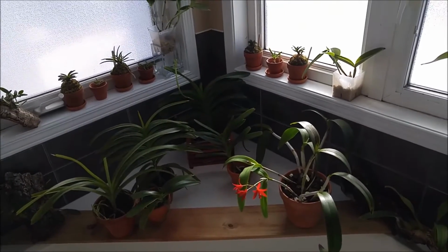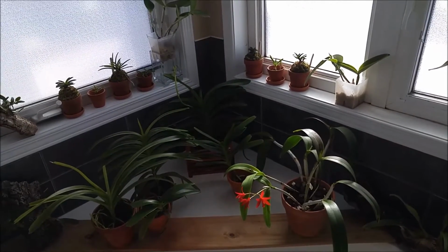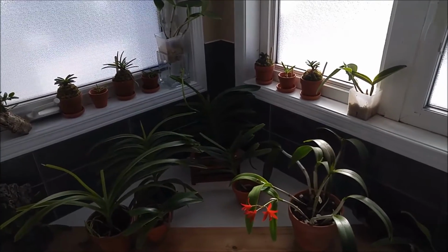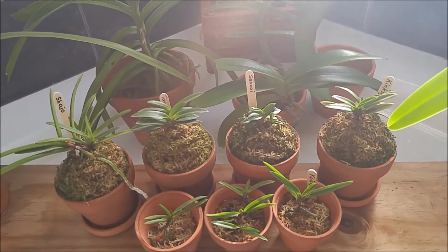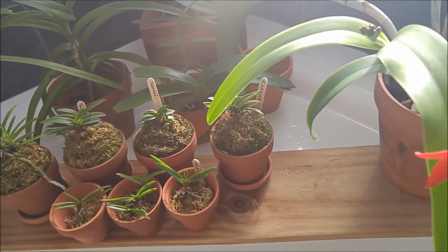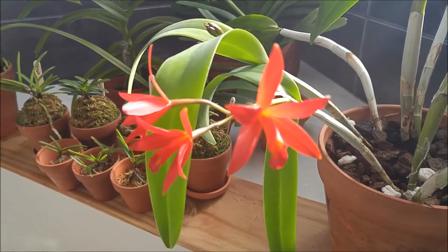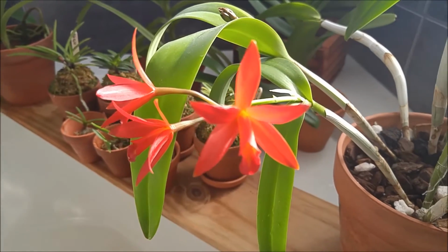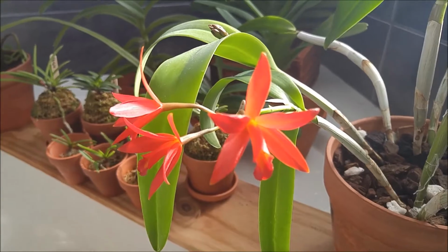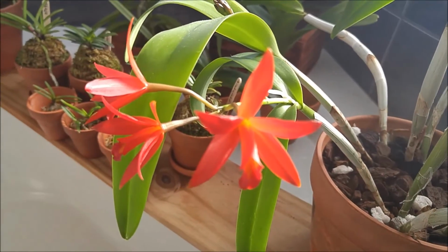Today I wanted to look at my Neofinetia orchids who did spend winter on cold windowsills here. So I gathered them here from the windows beside my cat Leah. And look at her. She is blooming with most beautiful red flowers. They're more red, I think, this year. Or maybe that's what it seems like.